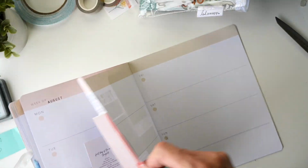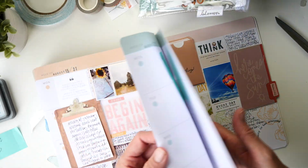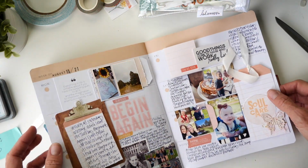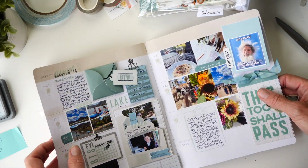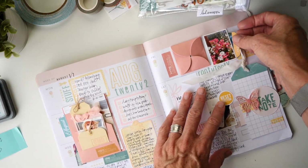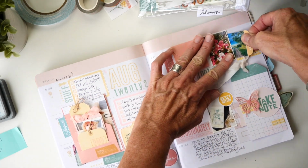And that's a look at mostly August in my memory planner. And I will get this week finished, eager to do that. I had a lot of fun working in here. I just love all the products that are in the Heidi Swapp Shop that come into play nicely on these pages as well. It doesn't have to just be from the kit.